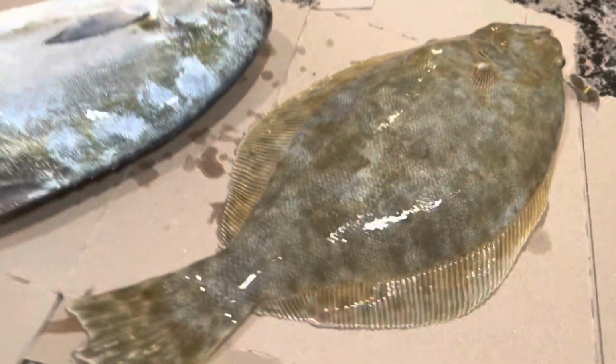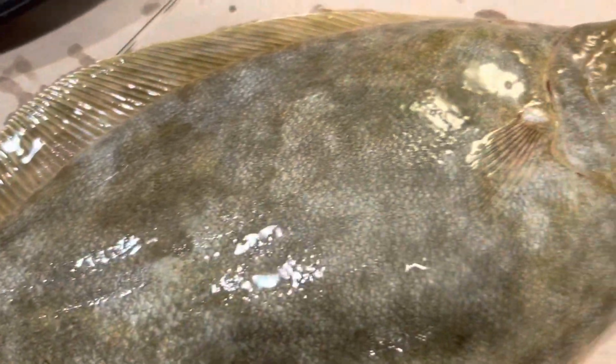I'm not gonna flay them tonight. Probably just gut them. I don't even know if I need to do that, but I'm gonna do it anyways, as best as I can. And I'll flay them up for you guys tomorrow. Hopefully we can get some more in the morning, but take a look. That's the flounder.